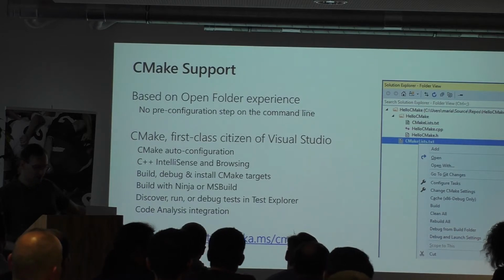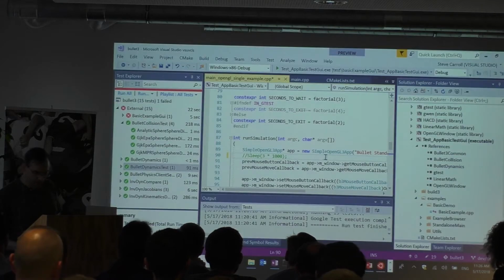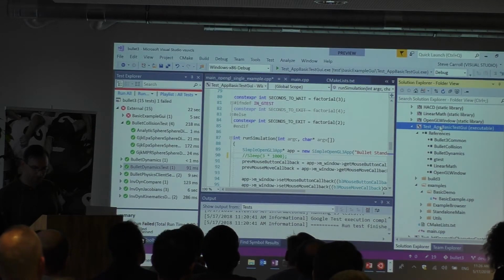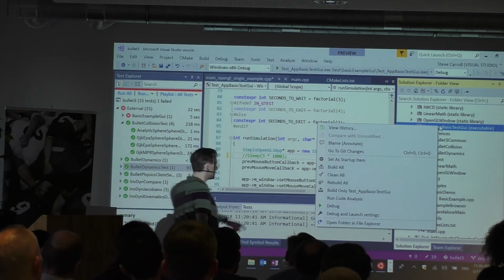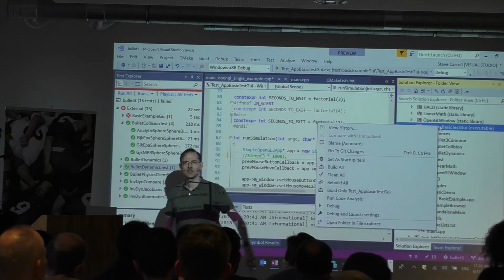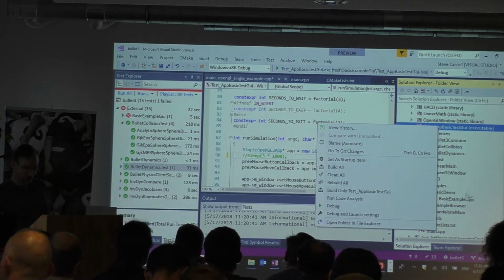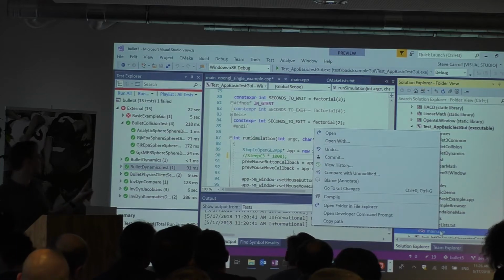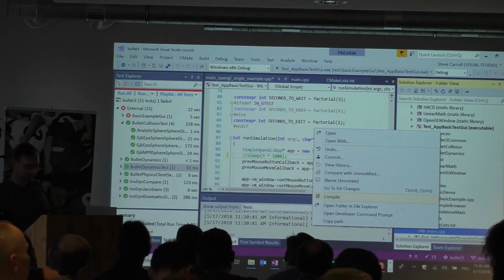We talked about CMake. Oh, that's what I forgot. Thank you, slides. If you right-click in here, remember I talked about horribly underused features? You can now come in here and run code analysis in your CMake solutions. It'll be wired up. It will use the default rule set. You can use this to quickly start doing that. You can also come in here, and this was by far the most requested feature in CMake, the ability to compile a single file.